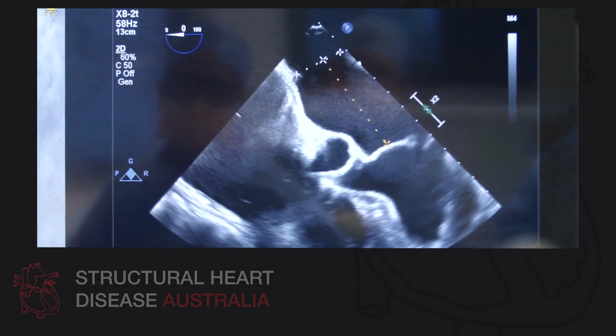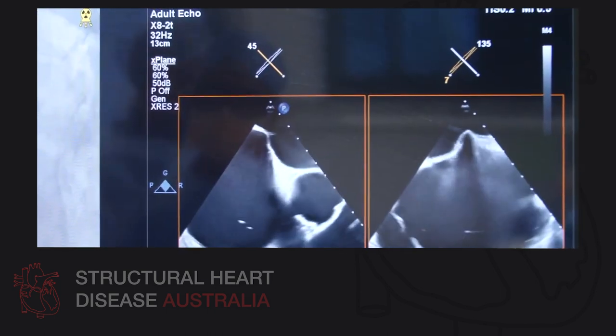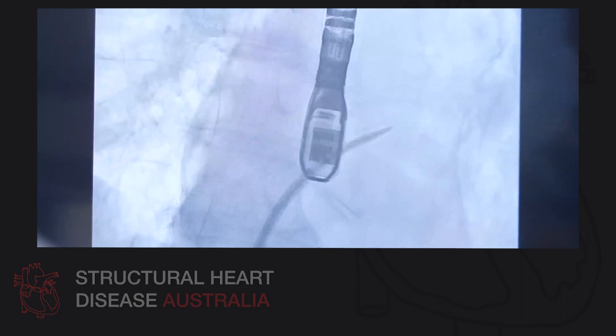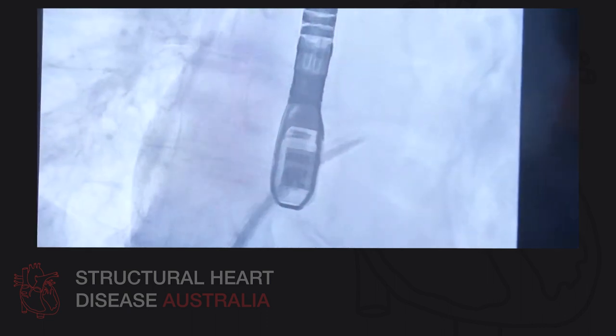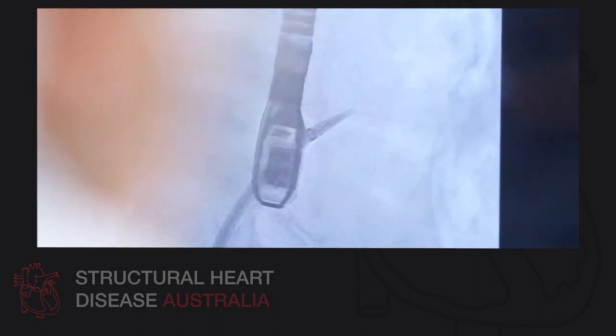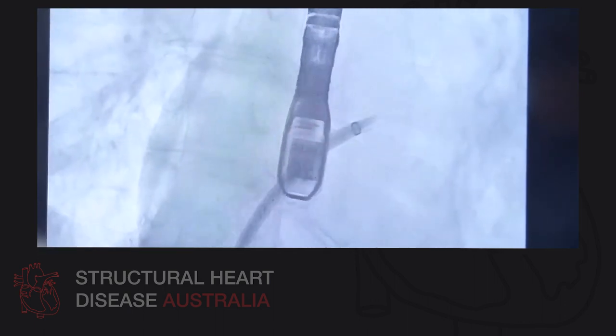I think this is pretty good. So I'm going to just concentrate on that view. We're going to try and puncture here. I think we're across. So we are, the needle's across. We're introducing the, so we're across the interatrial septum. You can see that there both on ultrasound and x-ray. And so now we're introducing the SL0 sheath over the dilator and the needle.